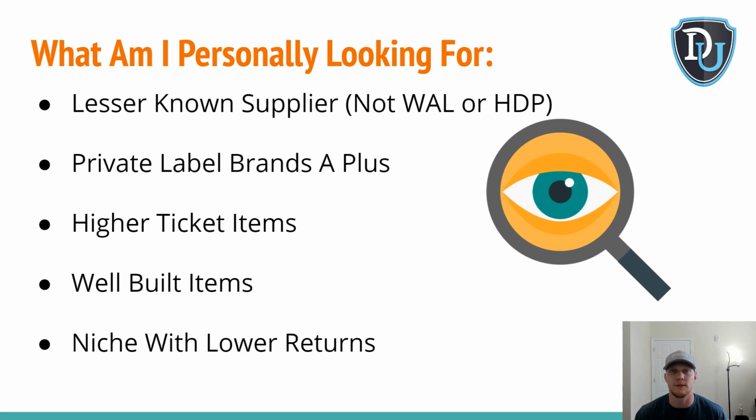But if you are looking at the supplier's website, say just Walmart, for instance, they have the stars and how many ratings it's gotten and anything like that. So if you're looking at the star ratings and it's a 2.5 star rating and it has 1,000 reviews, then obviously that's an awful item. I would never list that item. So I want to make sure these items are well built.